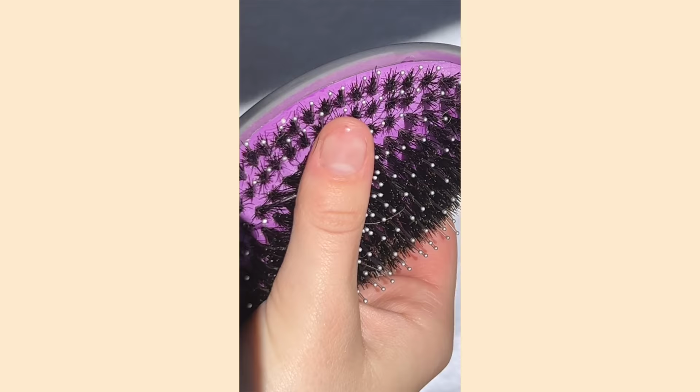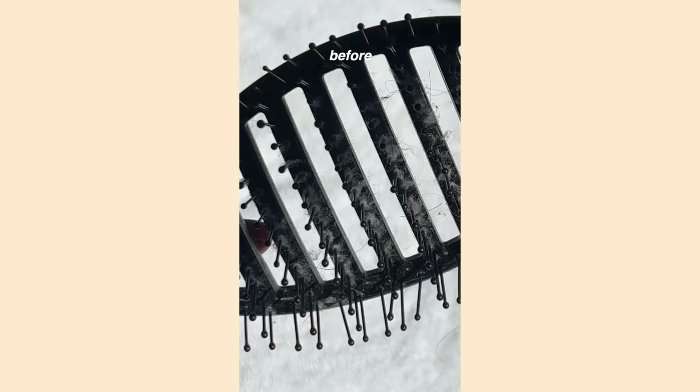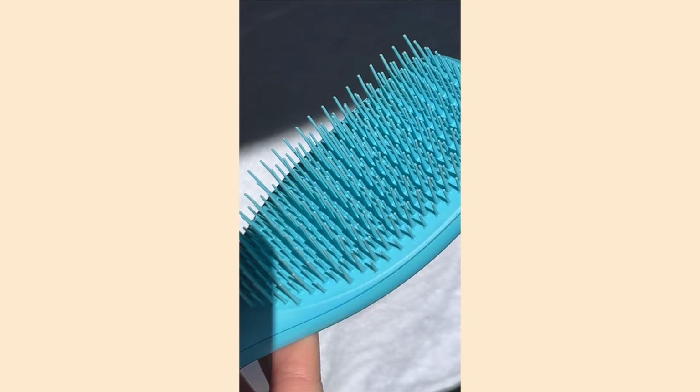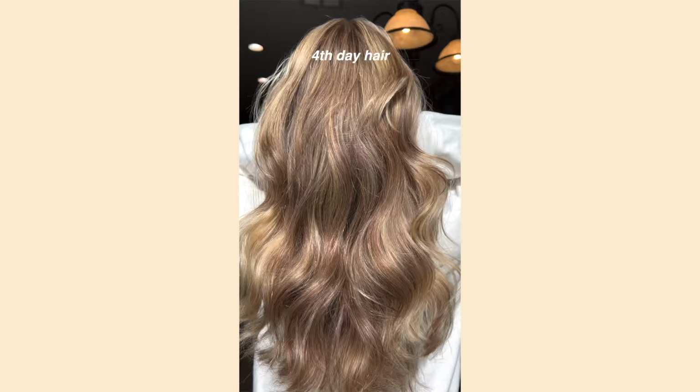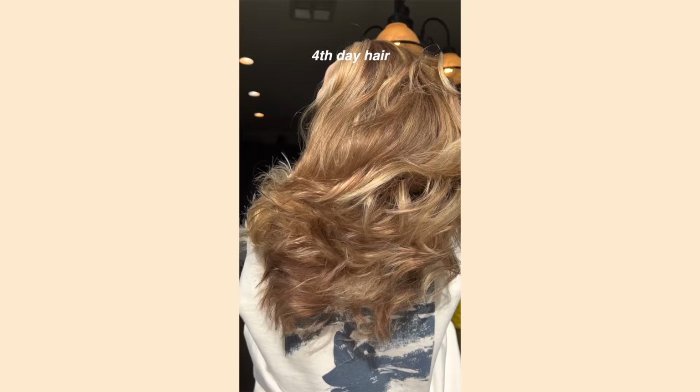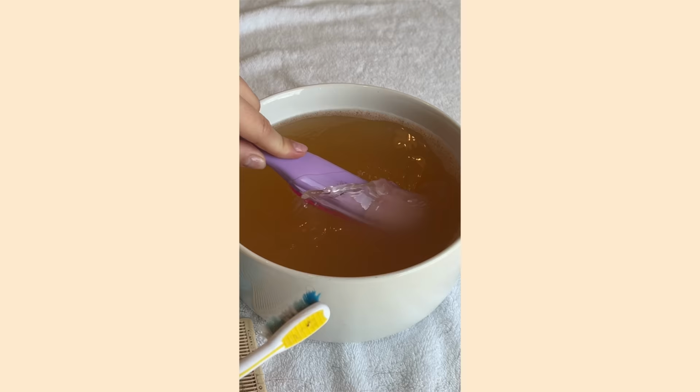If you're using a brush every single day, they hold so much oil, dead skin, debris, everything, especially boar brushes. Since I've been regularly cleaning my brushes, I have definitely seen a major impact in my hair not getting as greasy as fast. It's also just really satisfying to see all of the dirt and like gunk come out of your brushes.